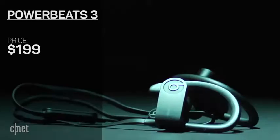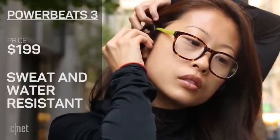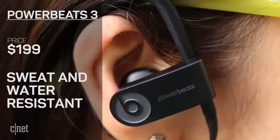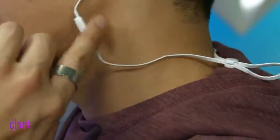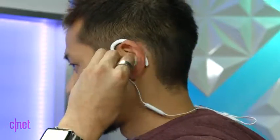And then let's check out the Powerbeats 3. This is the most expensive of the bunch for $199. It's really for someone who's super active, running, shooting hoops. If you like to warm up and do that, these are the ones for you. They do have a wire design, but it's a lot shorter. It wraps around the back of your neck, and then you can tighten it. It also has the full functionality with the remote on the side, and then it wraps around your ears, so it keeps them really stable. Some people don't like that feeling, but I love them when I work out.